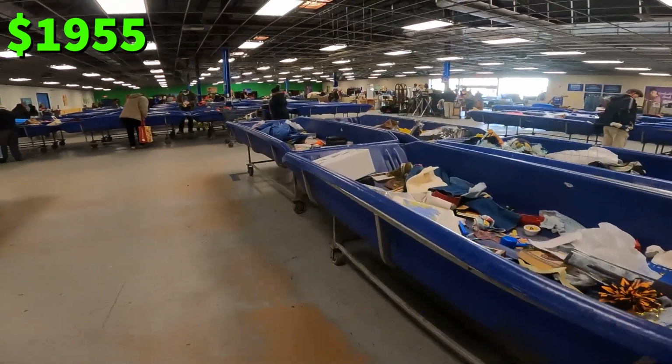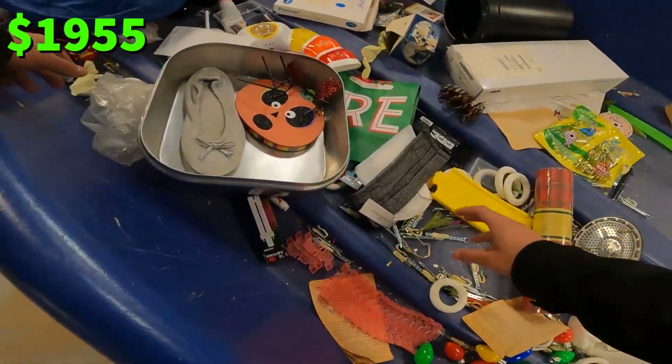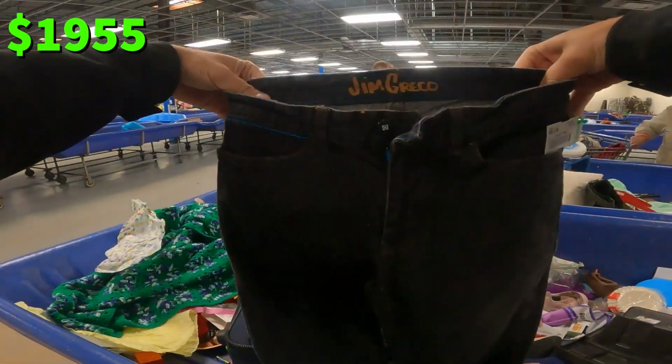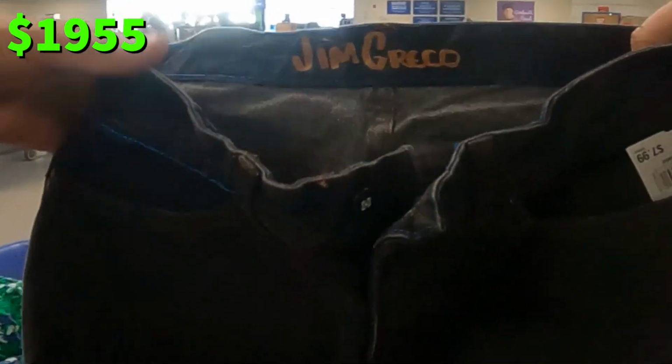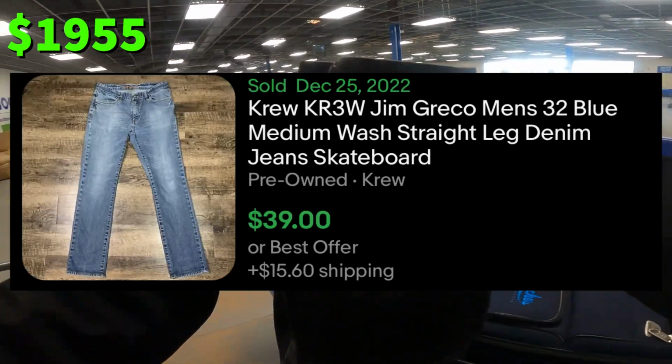Alright guys, so we're at the bins. We're going to pick through a bunch of bins and see if we can find anything to resell online for a profit. Jim Greco. These are actually a bolo for you guys to be on the lookout for. These are actually worth around 30 to 40 bucks on eBay.